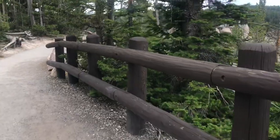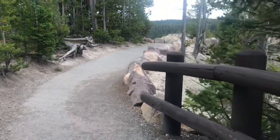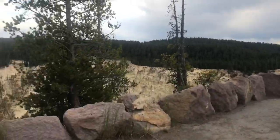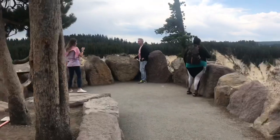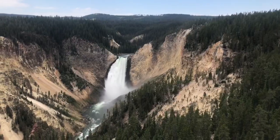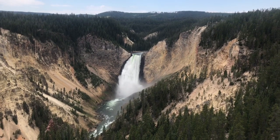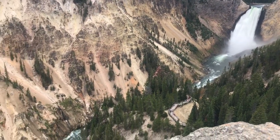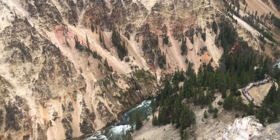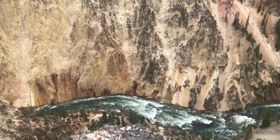So my next stop is the view deck for the Tower Waterfall. This is the midway section of the Tower Waterfall. As you can see, the waterfall from away from the mid section of the view deck.